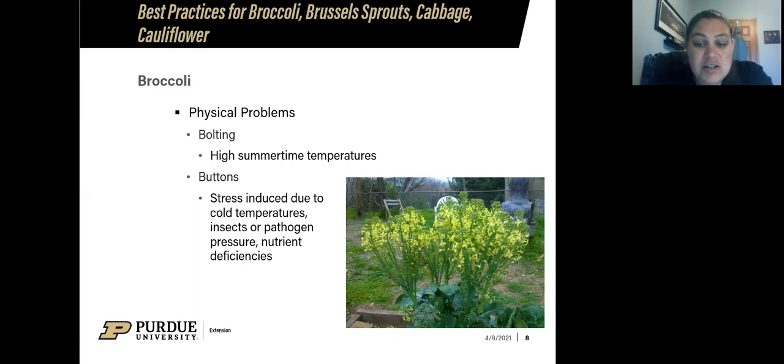If you look here in the picture, you can easily see the yellow flowers popping up through the broccoli head. And when you see that, that's the bolting, and that's when the broccoli becomes unusable. You're just going to have to get rid of the plant and not really be able to harvest the produce that you were hoping to get.